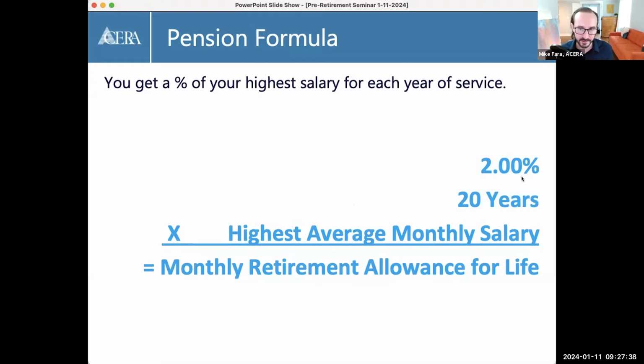So we'll plug that in the formula. That means that you are going to get 2% of your highest average monthly salary for each individual one of those 20 years of service that you worked. Now, to simplify this, we simply need to take the 2% and multiply it by the 20 years. That gives us 40%. So when we take the 2% and we apply it to each one of those 20 years and we total it, we get 40%. So your retirement allowance is going to be 40% of your highest average monthly salary in this example that I'm doing.